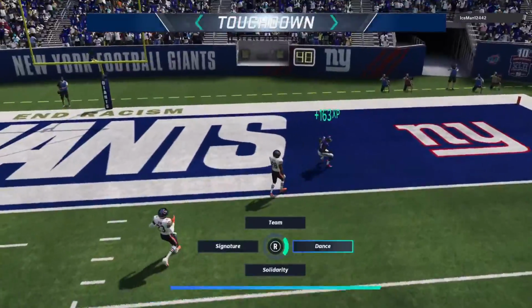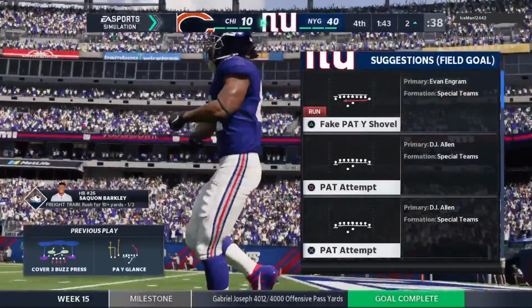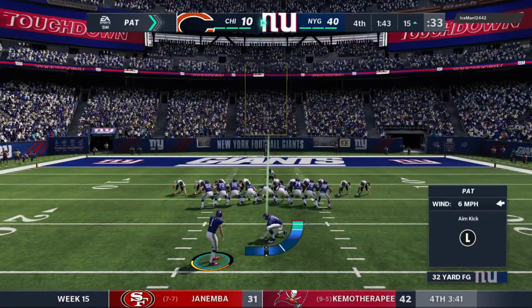And he will get into the end zone. It's another touchdown. This thing is ugly. They seemingly just continue to score at will. And as great as it's been for the offense, you got to feel for that defense down there.